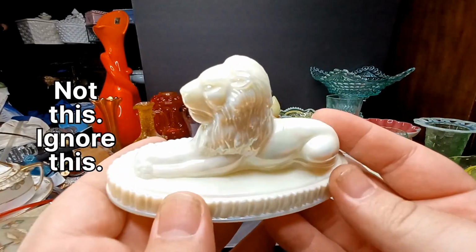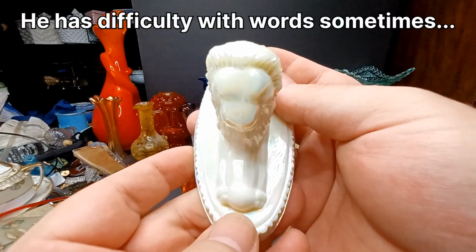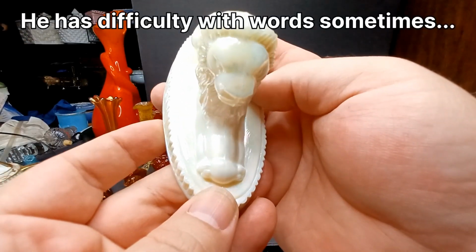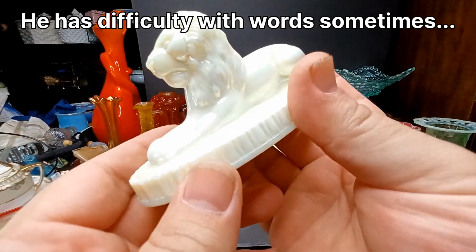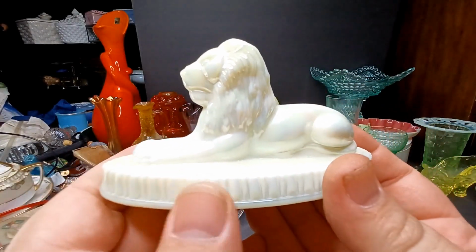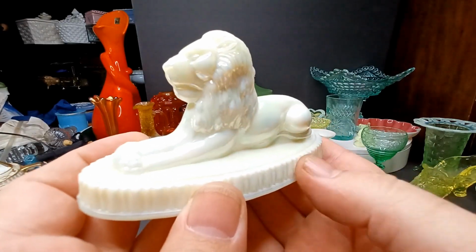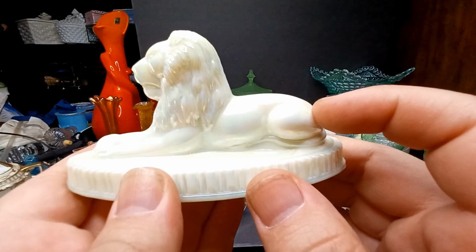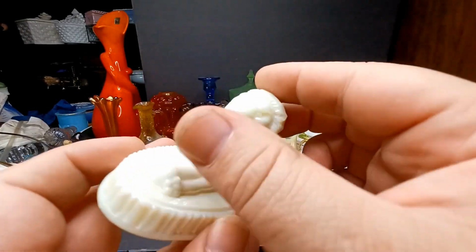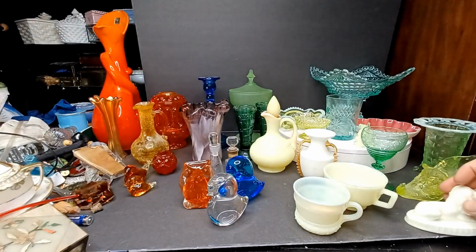So we've got this creatively named lion. You'll see what he's holding there. And I've given him an appropriate name. But he's actually just slightly off-white, a little bit of green tinge to him, but he's iridized as well. I'm sure you can see the pearlescent sheen on him. And he's a very cool piece.